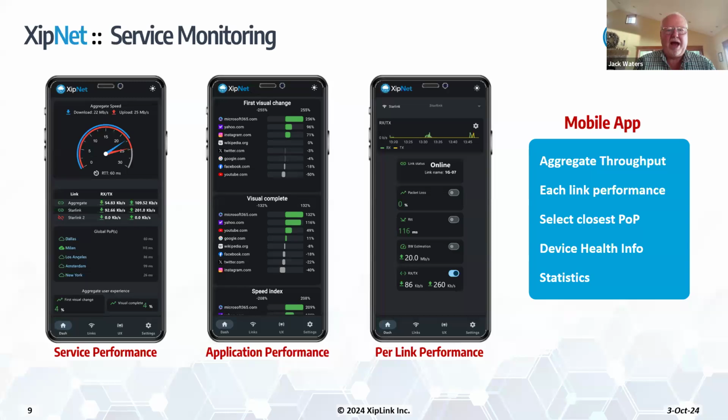You can see in the middle graph, it will actually show you the increase in performance from the WAN optimization we include in the service. So Microsoft 365, for example, was improved by 132% in this particular case. And then you have a speed index that can tell you, all right, on average, how am I doing in terms of total capacity? And then on the right, you can see, okay, if I go on an individual link basis, how's my Starlink doing? How's my Geo connection doing, and so forth? And you can see the relative statistics.